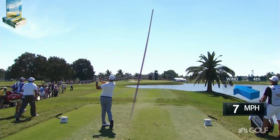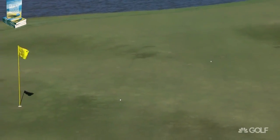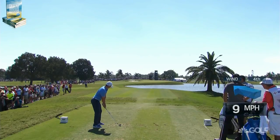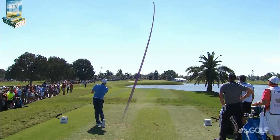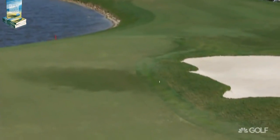Iron for Scott. This is on an aggressive line. Yeah, 2 very well played shots. I'm just going to assume that last bit of advice was keep it left. USA! And he's doing that. Too far left? Yeah, left side of the green. Okay. That is very safe.